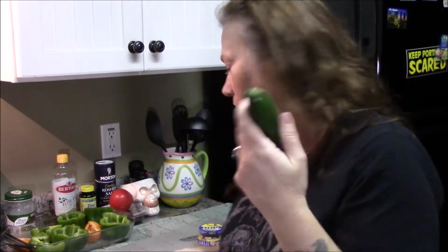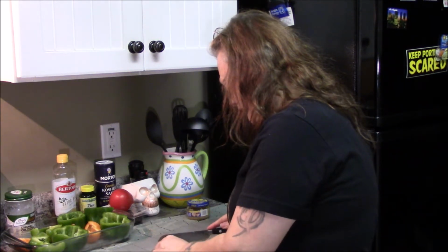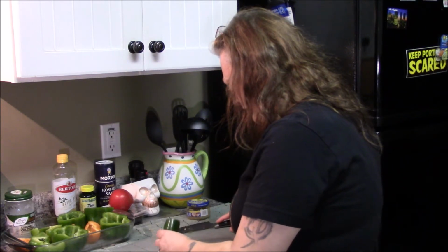You know, I have to say, one good thing about eating like this is I'm doing things I've never done before. I'm fixing to cut up my first jalapeno ever. I've always just bought them in a jar. So this little end doesn't look good. Ooh, that's bad. Okay, this jalapeno is off the table.